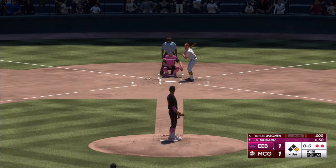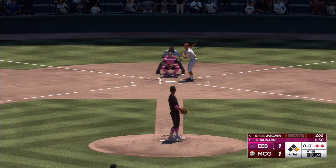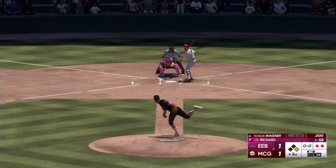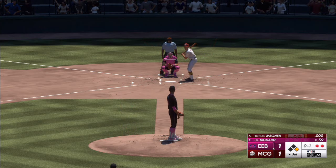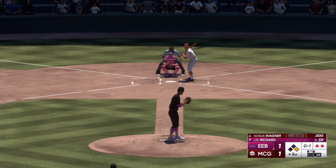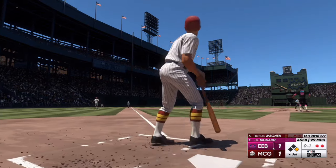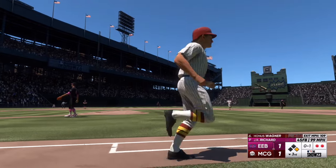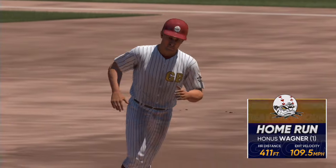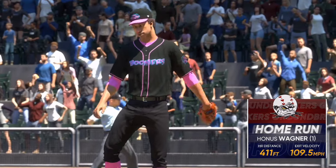Honus Wagner now at the plate. The walk and a run scored his first time. Pitch is in for a strike. That's strike 1. Swing, and that one hammered down the line. If it's fair, it's gone, and that is out of here. That's what the fans came to see, and it gives them the lead in the 3rd. It's 3-1.